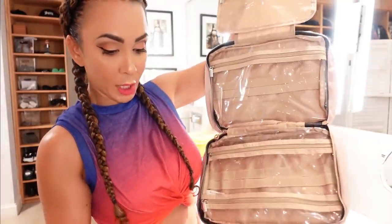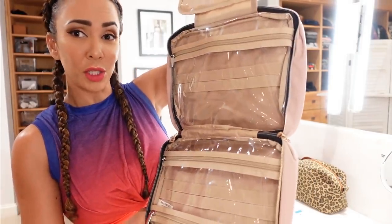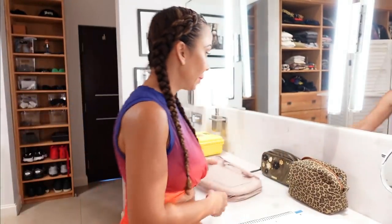And I wanted a large cosmetic case because I wanted to make sure that it could fit full-size bottles. So my shampoo, my conditioner and stuff like that, because I can't use no little bit of conditioner to comb out this head. So this will be my cosmetic bag.